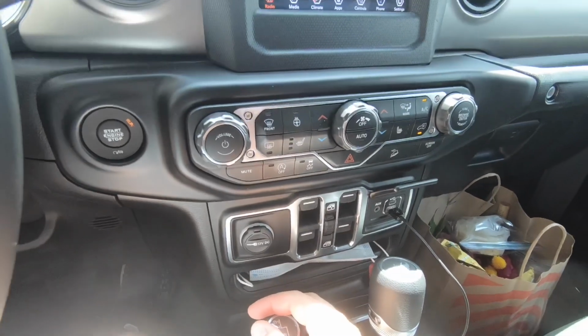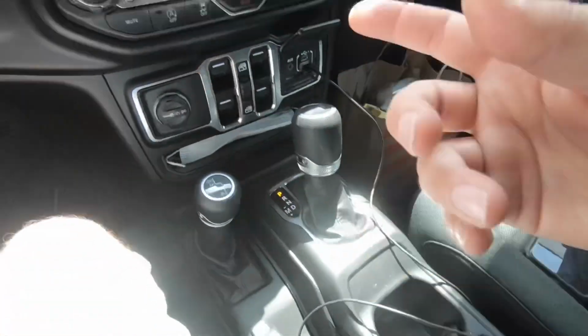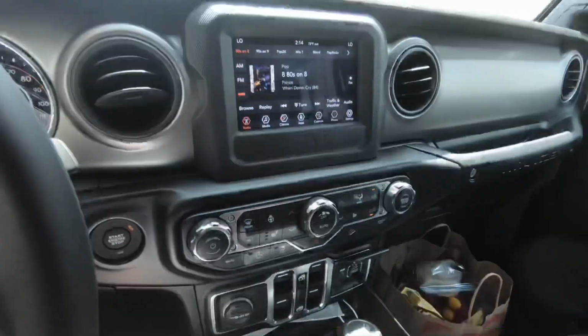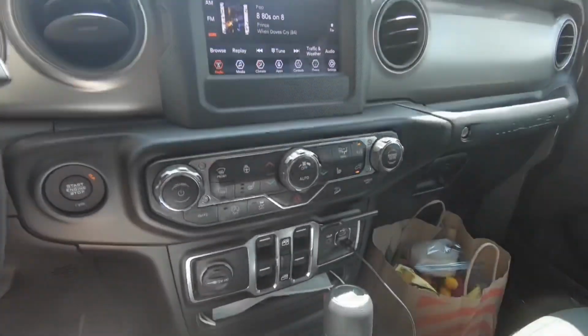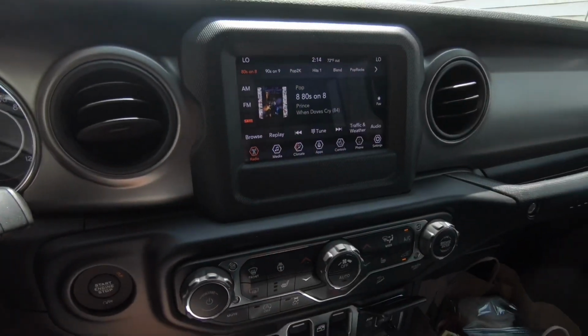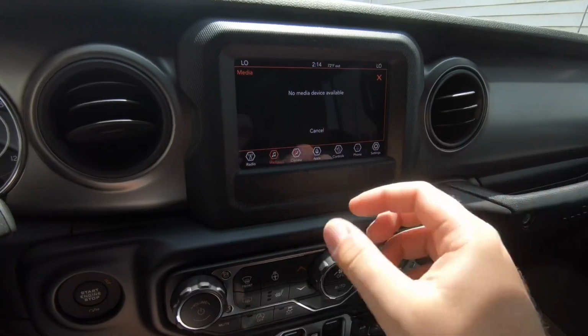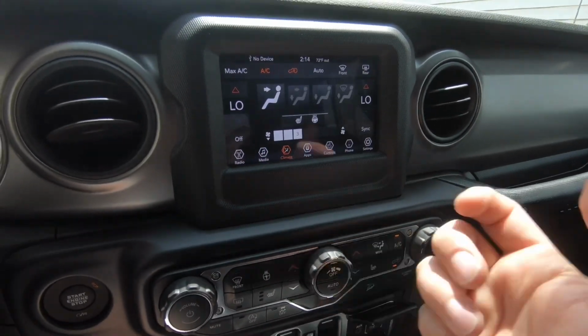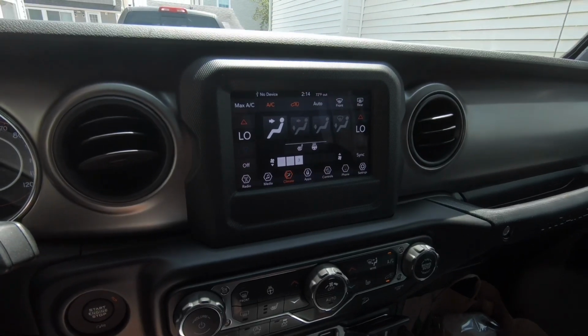I believe my 2012 had it down here, but yeah, so your window buttons are in the center. Not bad, not a bad center stack here. Infotainment is pretty cool. Like I said, if you've never used Uconnect, it is very, very user friendly. Like I said, you get climate control and whatnot. That's pretty cool. But overall, yeah, not bad.